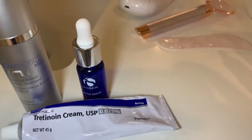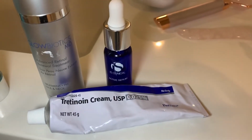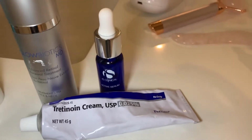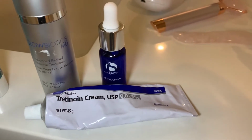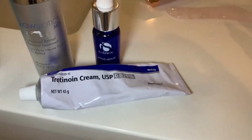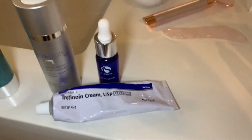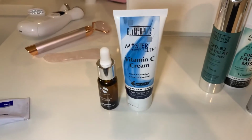The Active Serum from Is Clinical. This one is going to be a very lightweight, watery consistency, so it soaks easily into the skin, and it helps so much with acne and just aging and pigmentation. Love it. And then my Retinoid, which is my prescription, and that one's going to be the more intense form of retinol.